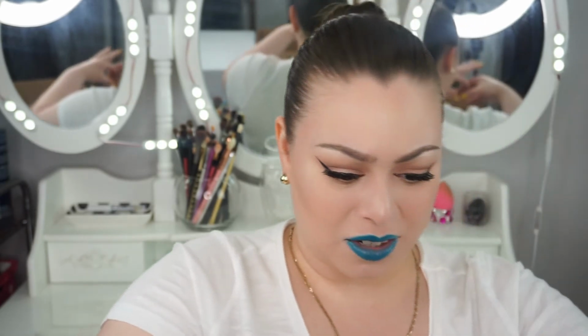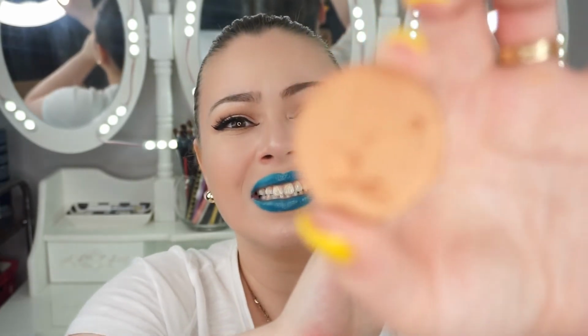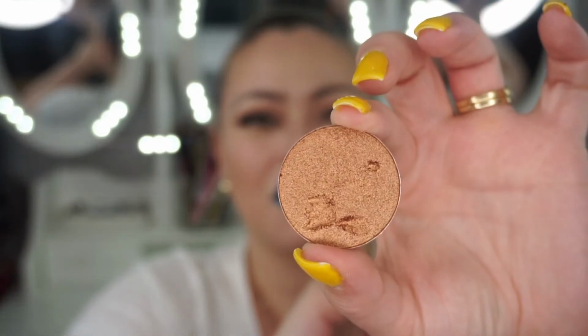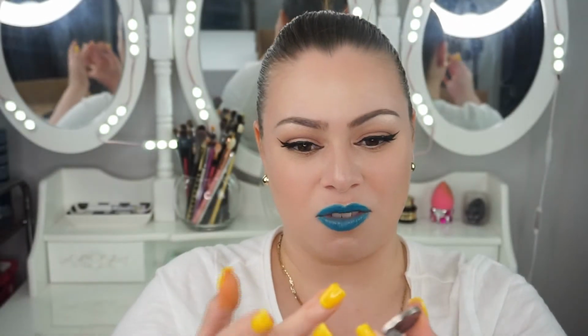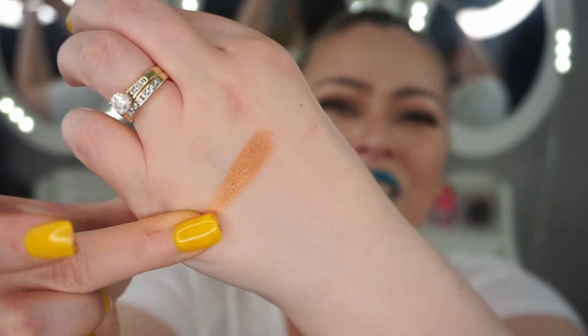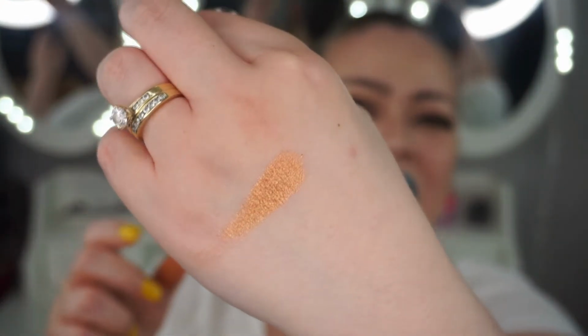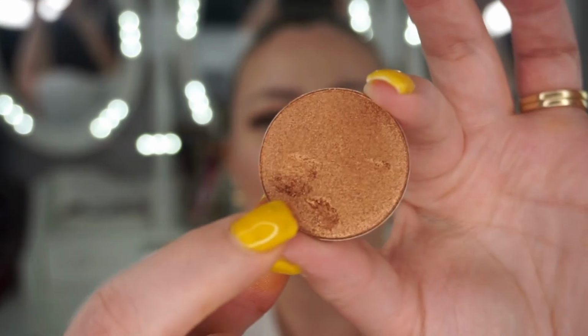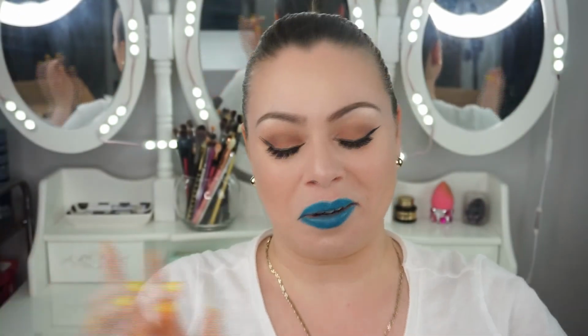It's a pretty good size actually. Here's the color, which is kind of like a bronzy. There you go. Ugh, I have it all over my fingers, but I will swatch it right here so that you can see, this is really a really pretty bronzy gold. That's really pretty. Very nice. I just feel so bad that my nail totally sunk into it right there. That's what happens when you're violent with your makeup.